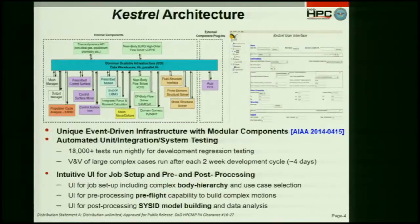I don't want to spend a lot of time on this, but I want to say that it's a very modular code. If you look at the bottom corner here, these are what you would call our delivered software to the general user components. It's very modular. It's easy for us to add new capability over the years. It's very isolated for that particular thing you're working on, and it lends itself very well to development over the years.